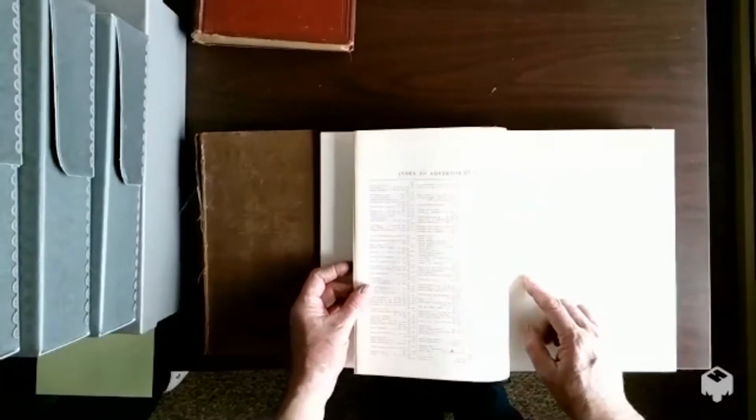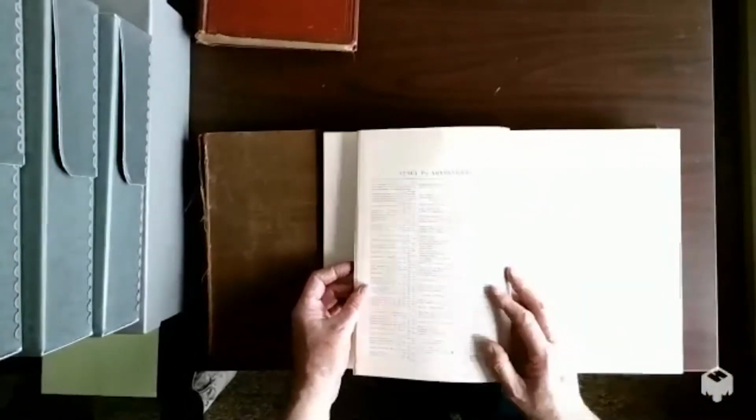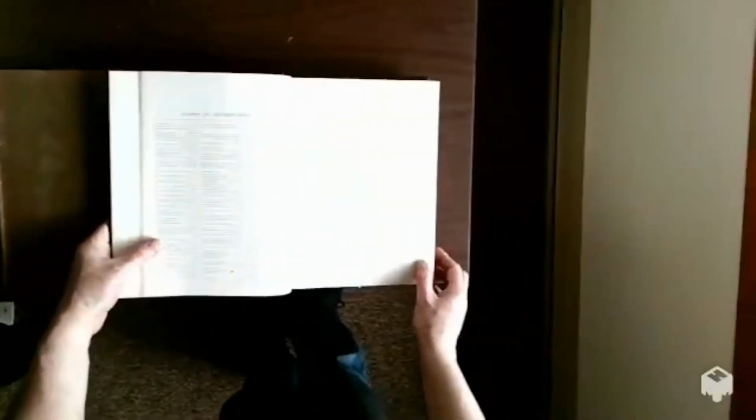And move you down just a bit. Okay. It'll help with exposure.